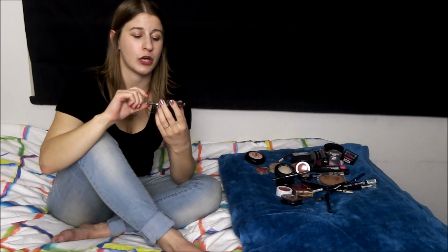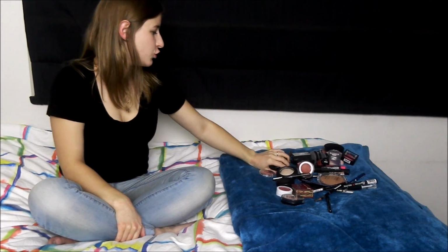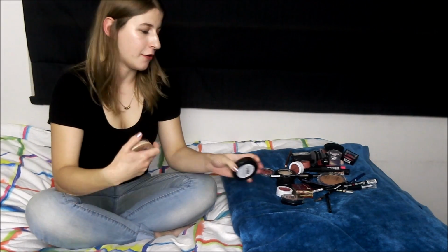But I still really love using the concealer just to spot conceal any little pimples or things like that, because it is the exact same color as my skin, so it works really well for that. So I'm keeping it. Alright, face powders, I just have 2 more because I already did my Hourglass Ambient Lighting.